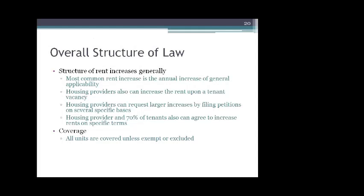Generally, now I'm talking about landlords subject to rent control only. None of these things, or most of these things, apply to most units that are not rent controlled. The most common rent increase is the annual rent increase. If your unit is rent controlled, then you can only have a rent increase once a year, and the rent increase amount is published by the Rental Housing Commission, and it is generally the Consumer Price Index plus 2%, or plus 0% if you are elderly or disabled, but I think we'll get to that later.